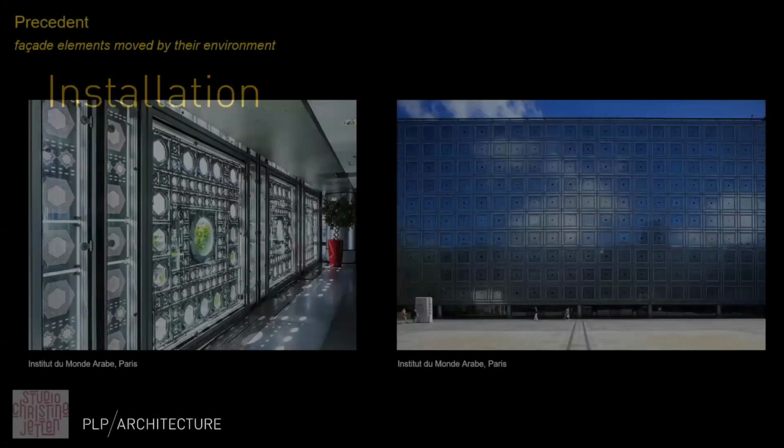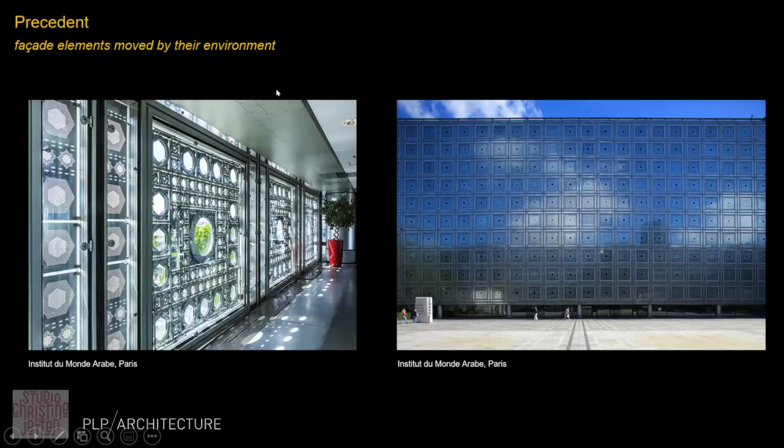Back to the idea of moving the tiles, rather than just poking the tiles through human intervention, we like the idea of sticking with the kind of dynamism from nature, which you start to see expressed in some of those compositions we showed. We like the idea of the facade being moved by its environment. That could be, for instance, here in the Institut du Monde Arabe, where these apertures are controlled by sunlight hitting the facade to protect the exhibition spaces within.